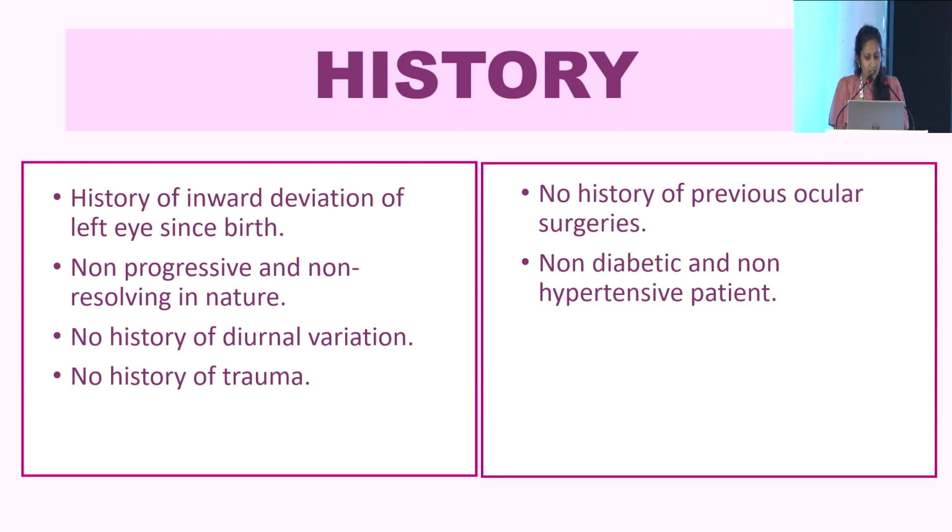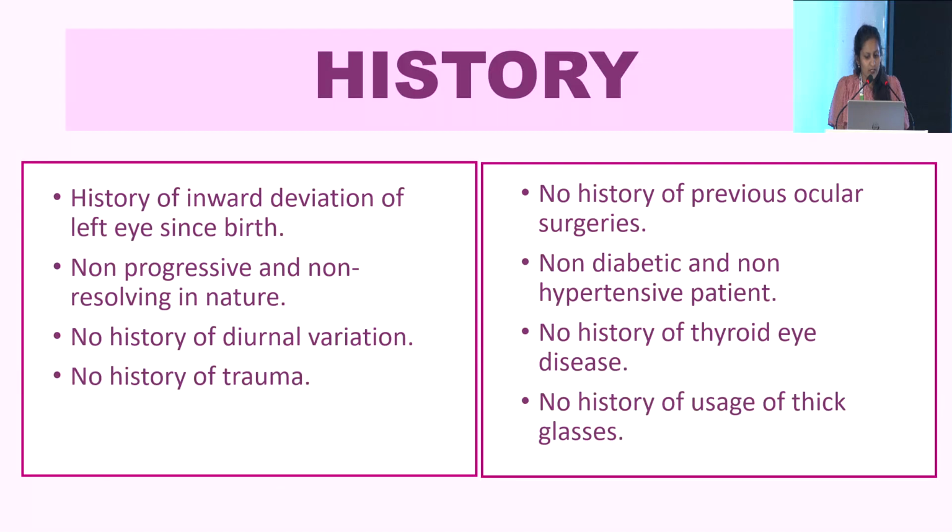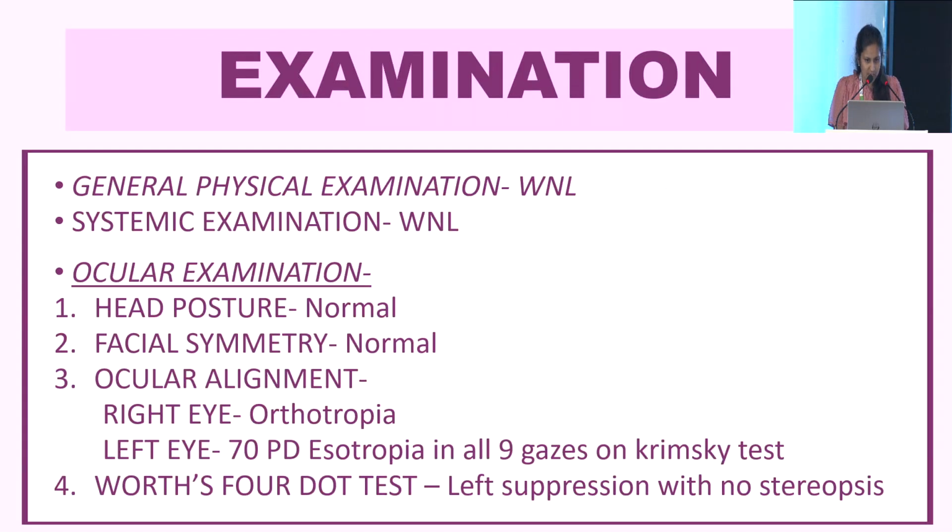So when we took up meticulous history, the inward deviation of left eye was since birth. It was non-progressive, non-resolving in nature. No history of diurnal variation, trauma, or any previous ocular surgeries was noted. She was a non-diabetic, non-hypertensive patient, had no history of thyroid eye disease, and no history of usage of any high-power glasses. General physical and systemic examination was within normal limits.